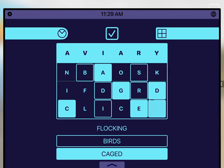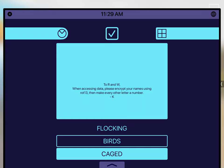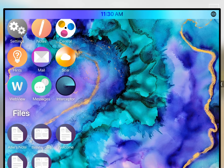I hear knocking at my door. I wonder who that could be. Okay, so now we have: when accessing data, please encrypt your names using ROT13, then make every other letter a number. Okay? So let's ignore the knock at the door for now. We're going to go open the data access log.